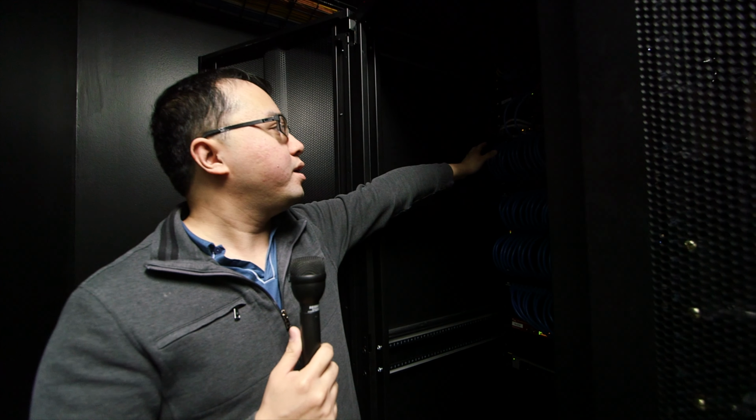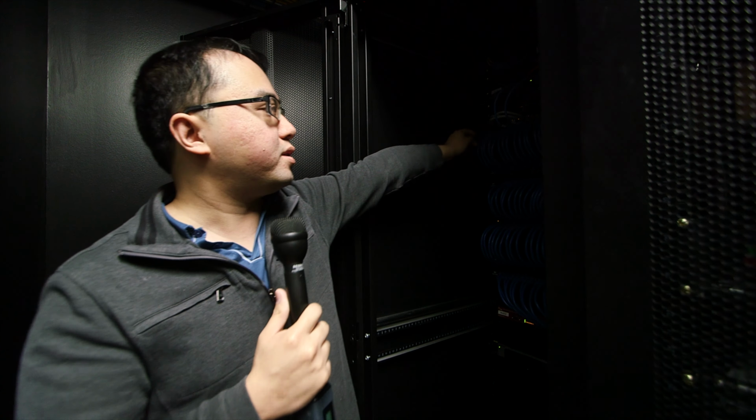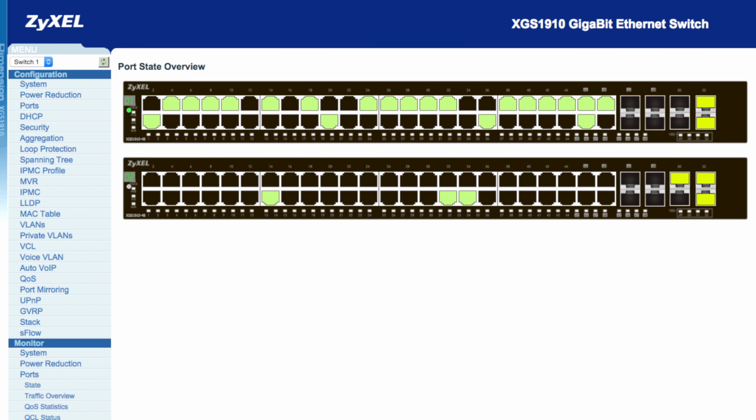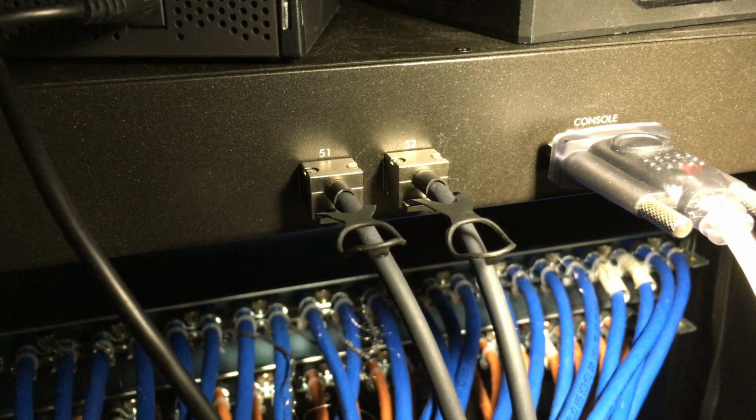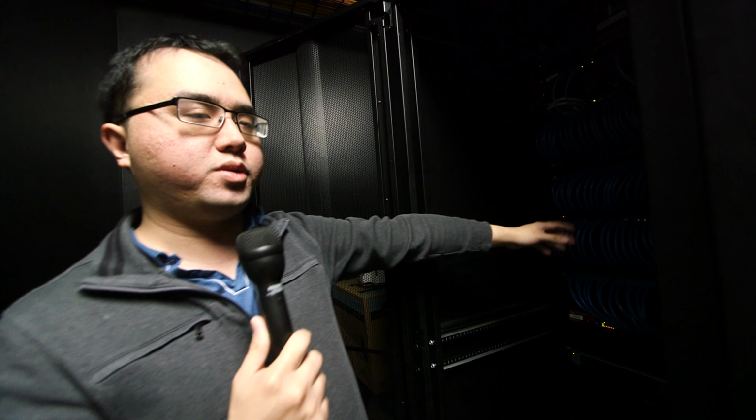Next, down below, we have a PoE switch that runs our wireless system, and then right below that, we have our Zyxel 48-port with 10 gigabit uplink switch. We have 2 of these, and these are our core switches. They run the entire network. Everything goes into here, including our WAN and LAN and guest networks. We have 2 of these, and they're stacked together, so they act like one big switch using 2 10 gigabit uplinks that talk to each other. It just acts like one big switch, which is really handy on the management side.